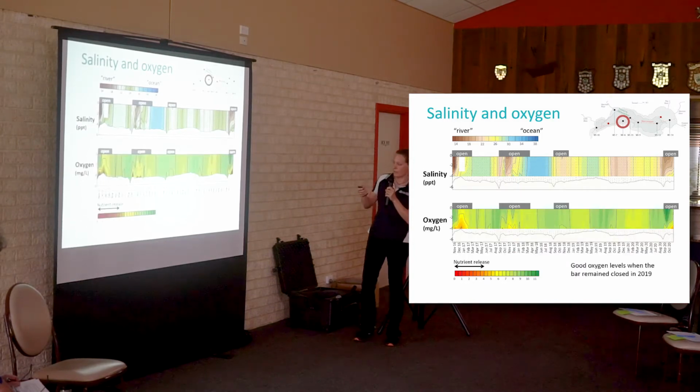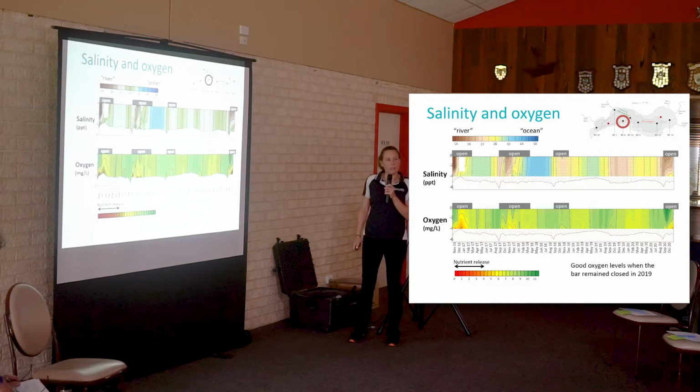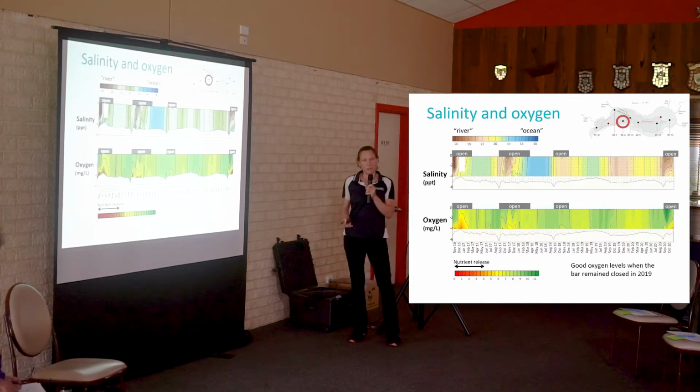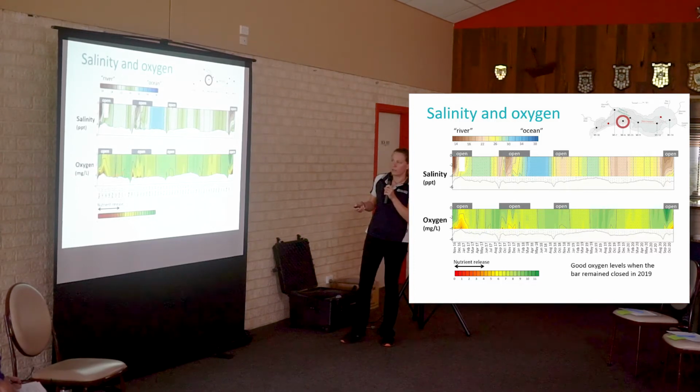What about oxygen? Whenever you see red or orange, it means that oxygen levels are at a concentration that can cause nutrients to be released from the sediment. And you see, we only have that once we have stratification in 2016, 17, and this year.